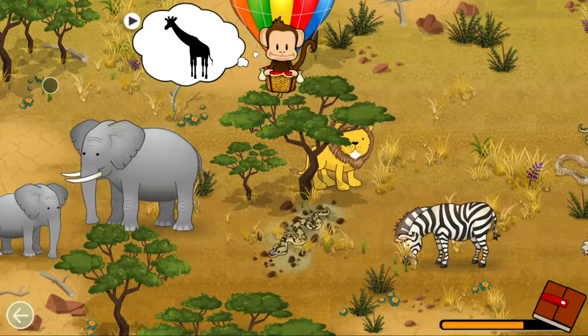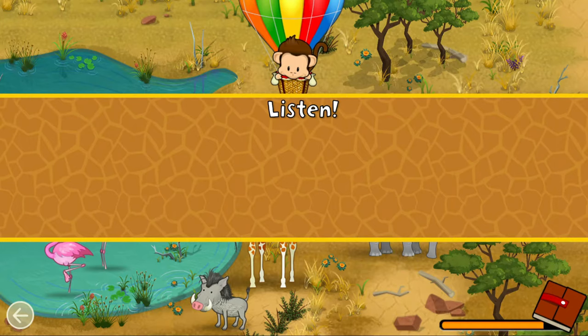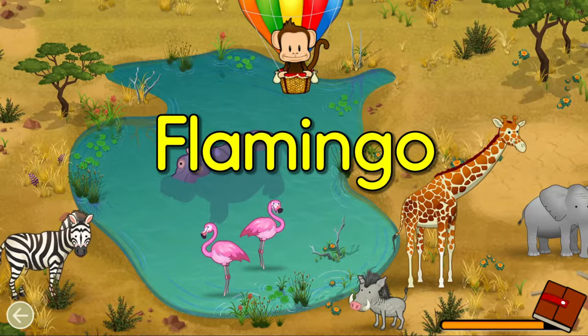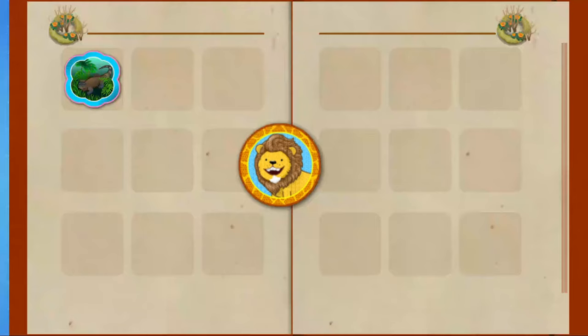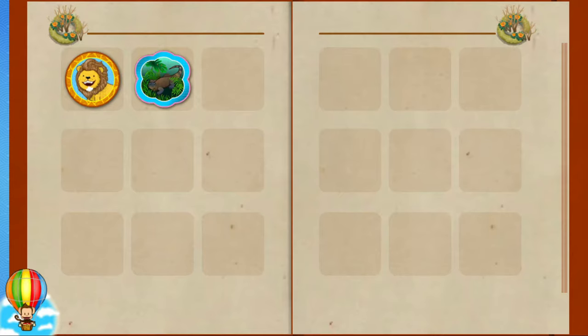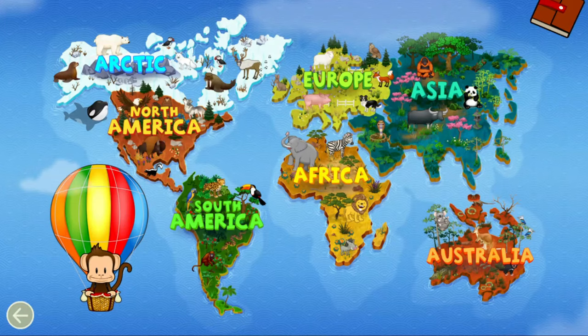Giraffe! Great job! Listen! What animal made that sound? Flamingo! Well done! You earned a badge! Lion! Tap Milo to go back to the world map. Where should Milo go next? The Arctic! Let's go!